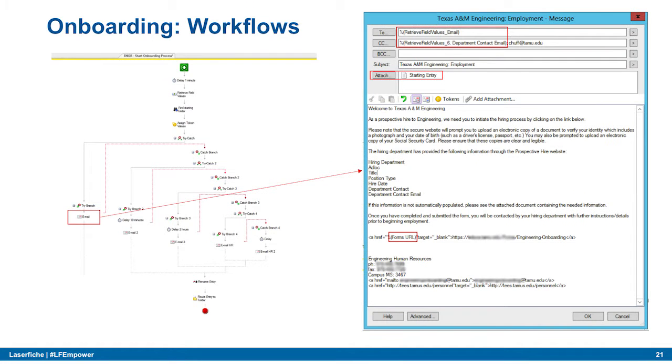The last step in that is to send out the email. So we take the values from the first form. We get the employee's email address. We also get the email address of the department contact so we can keep them informed of the current state of the process. We attach the starting entry, the original submission, that way they get their carbon copy. And we include the unique form URL link there at the bottom. That's just by inserting that token that we created higher up in the workflow.